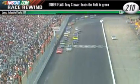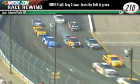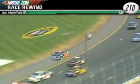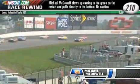Going back to green. Oh, wow. Somebody blew up right in front of us. 00. I mean, you could hear that thing blow up. That's McDowell. That's another Toyota. Staying under green here.